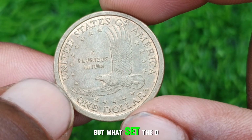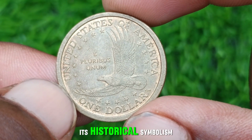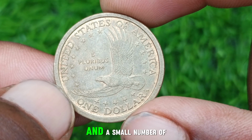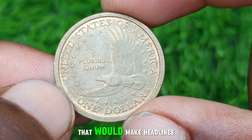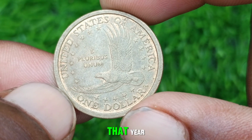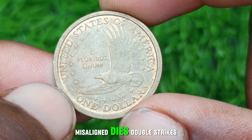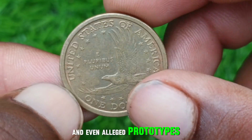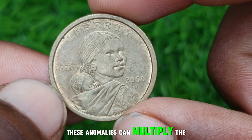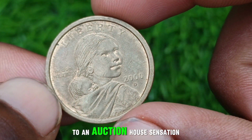currency. But what set the D Mint mark coin apart, minted in Denver, wasn't just its historical symbolism. It was the hidden details, the rare minting errors, and a small number of special production coins that would make headlines and disappear into secret collections. Among the coins released in that year, a few stand out as possessing unique traits. Misaligned dies, double strikes, and even alleged prototypes that somehow found their way into public hands. These anomalies can multiply the coin's value exponentially, pushing it from a collector's item to an auction house sensation.